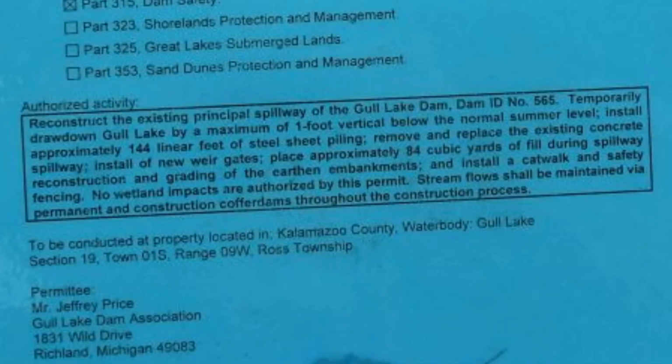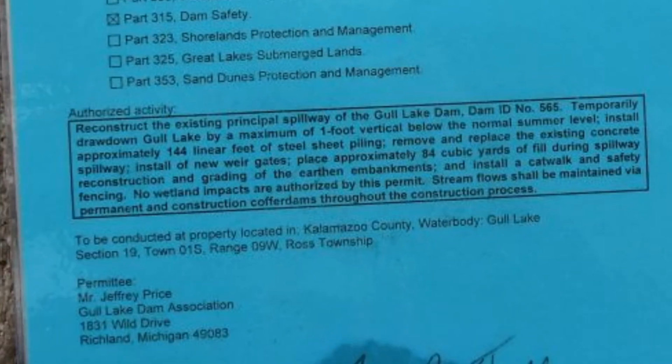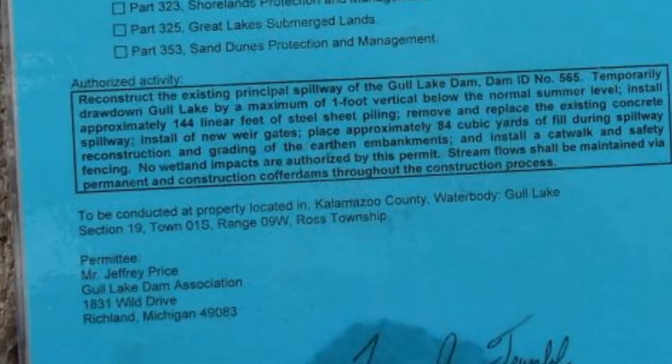The permit allows them to reconstruct the existing principal spillway of the Gull Lake Dam, Dam ID number 565, temporarily draw down Gull Lake by a maximum of 1 foot vertical below the normal summer level, install approximately 144 feet of steel sheet piling, remove and replace the existing concrete spillway, install new weir gates, place approximately 34 cubic yards of fill during spillway reconstruction and grading of the earthen embankments, and install a catwalk and safety fencing.